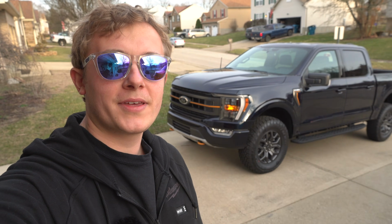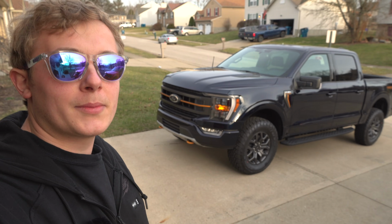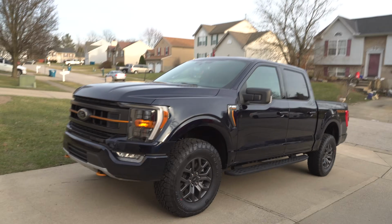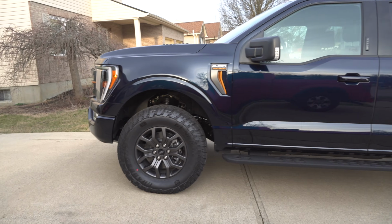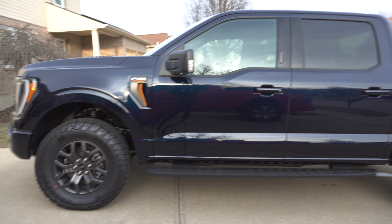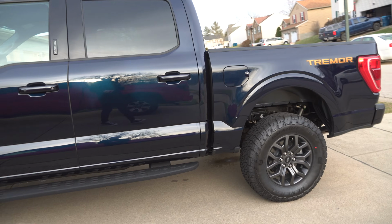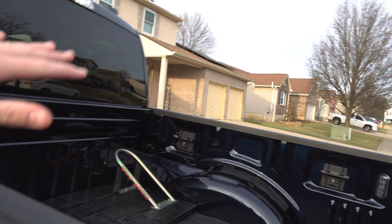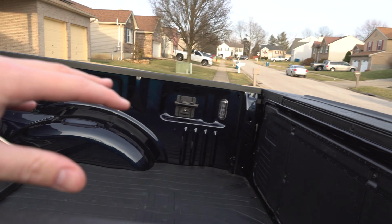Today I wanted to share some of the things that we learned and Ford won't tell you about the 401A Tremor F150. So I wanted to go into detail on some of the things that aren't covered but are included in the 401A package, and some of the things that are added on for the 402A package that aren't really mentioned anywhere. And wanted to touch on one of the only packages that we got, the bed utility package, and why it's so expensive and how much it truly actually cost.